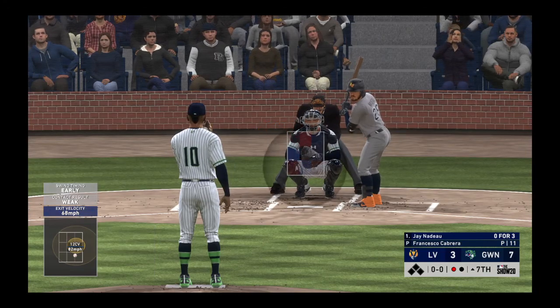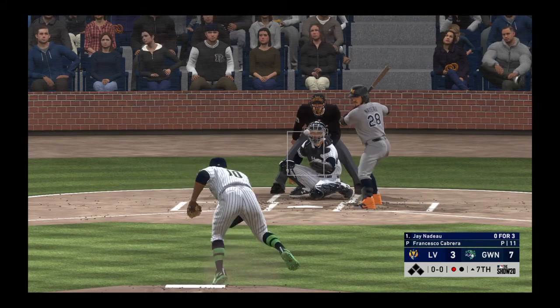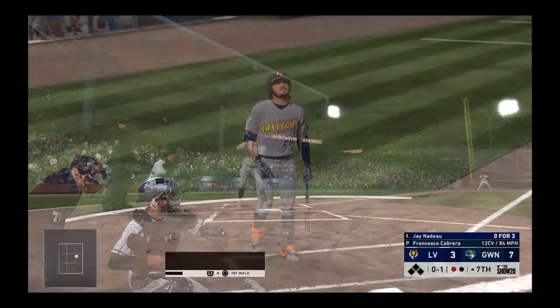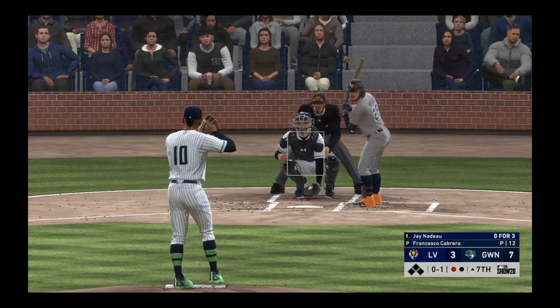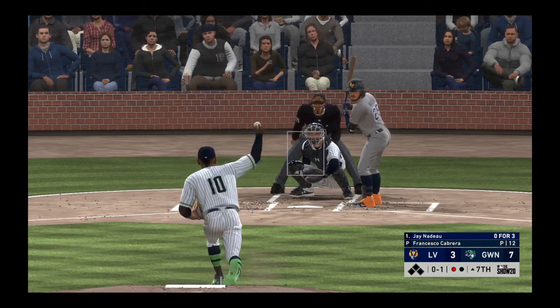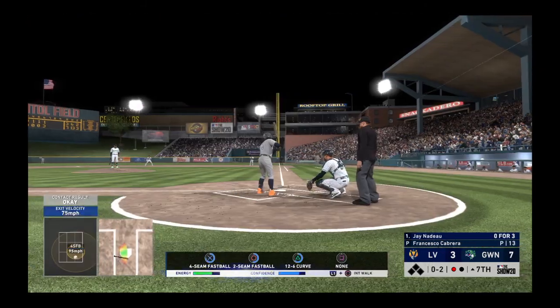Stepping in, Jay Nadeau. His last at-bat didn't go his way as he popped out in foul territory. Curveball looked at here for strike one. That's a tough curveball right there to stay in on as a lefty hitter. That ball looks like it's almost going to hit you, and it breaks over the inside half of the plate.